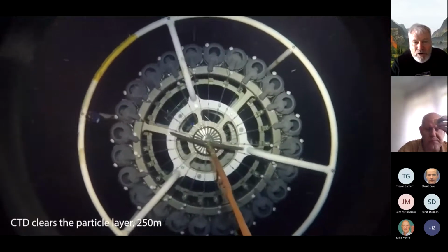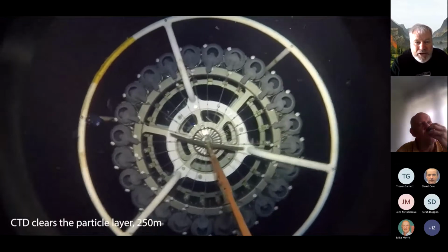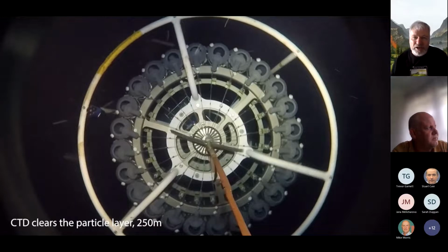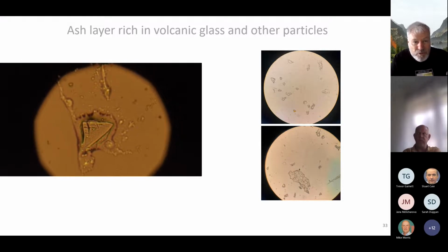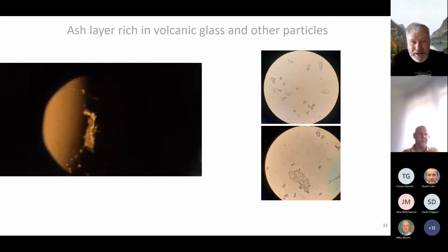Whatever was in the water column was so dense at 200 meters you couldn't actually see it. Once you get below 250 meters, it goes back to clear again. So we knew from the GoPro and the CTD that there's quite clearly a dense layer of something sitting in the water around the volcano at about 200 meters. When we picked it up and looked at it under the microscope, what we're actually seeing is shards of glass. So that something is actually volcanic ash.